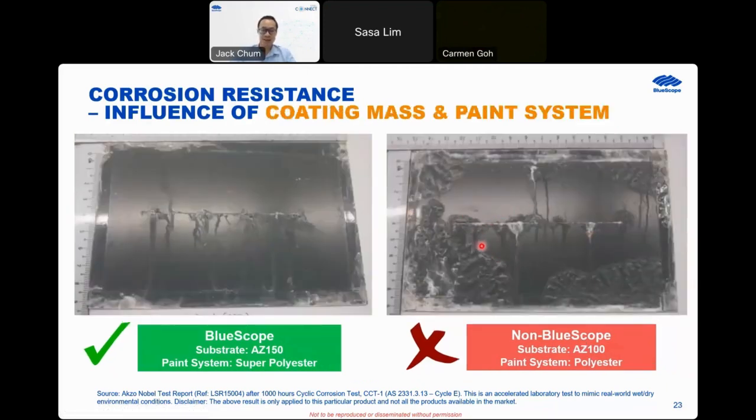More corrosion attack. That's why it's important for you to understand that with these combinations, the coating mass, coating type, and paint system, all three play an important role in preventing any premature corrosion failure.